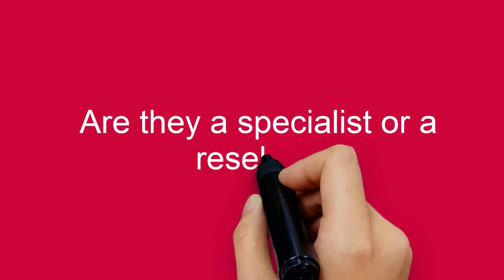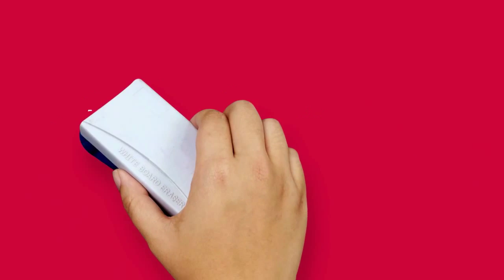When choosing a provider, we recommend picking an expert business improvement company rather than a reseller or a broker. That way you're guaranteed you're going to get support from the people who developed the course and understand it in a lot of detail. But how can you tell if they're a specialist or a reseller?